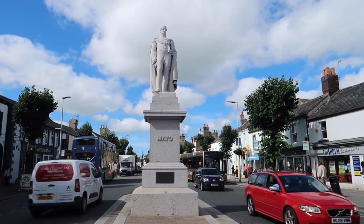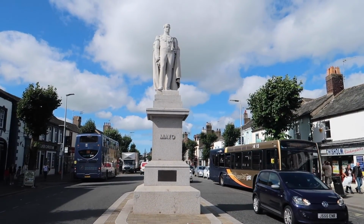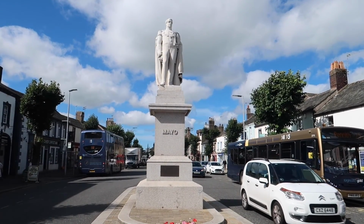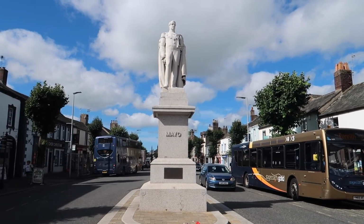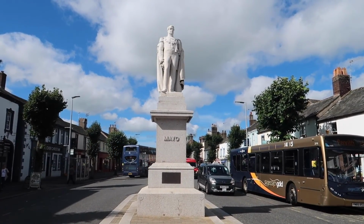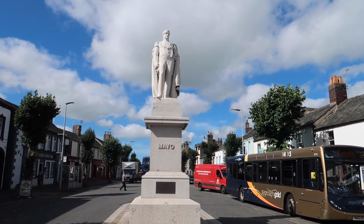This guy right in the centre of town, a lot of people think is William Wordsworth, but it's not William Wordsworth. It's Lord Mayo, former MP for Cockermouth, former Viceroy of India, assassinated while doing an inspection of, I think it was a prison or something. But this is he.